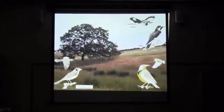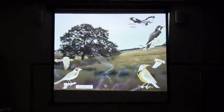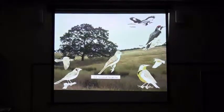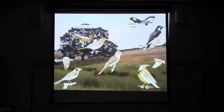The lark sparrow has the prettiest of all of the sparrow songs, and is really one of the prettiest sparrows. Everybody that says sparrows are just little brown jobs, you can show them the lark sparrow. And then in the spring, you get some new arrivals like ash-throated flycatcher coming up from Central America. And to me, it is not spring until I hear my first warbling vireo.